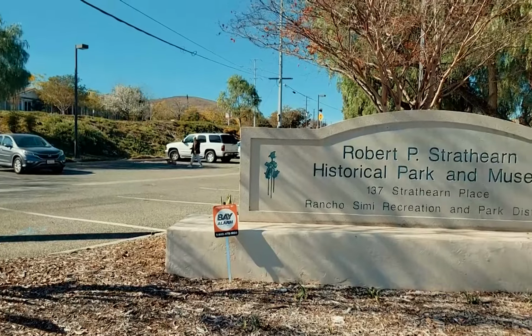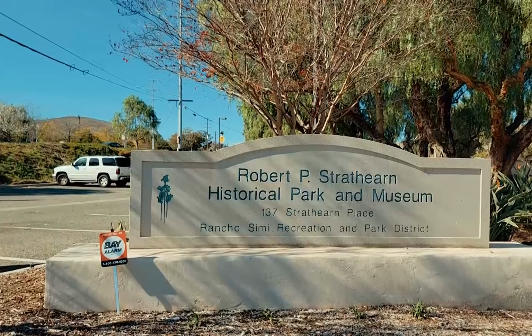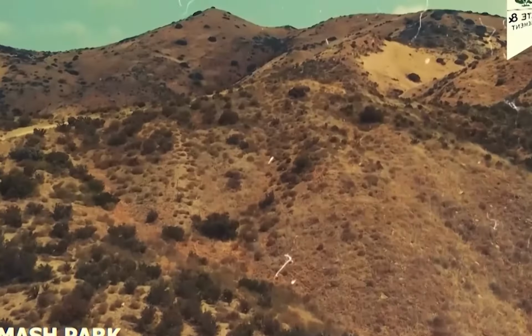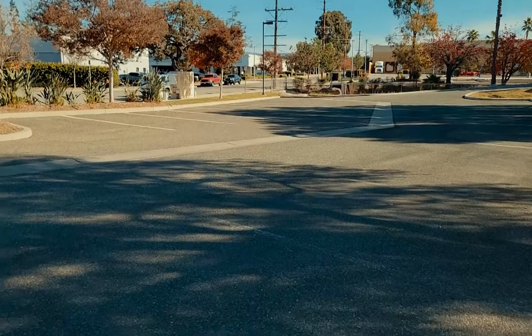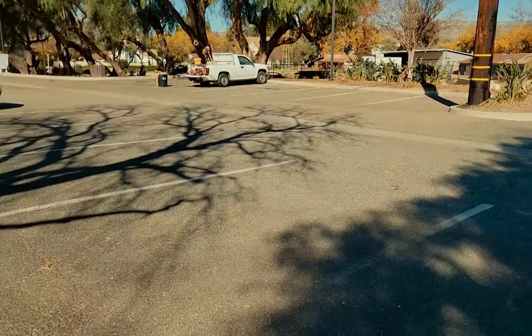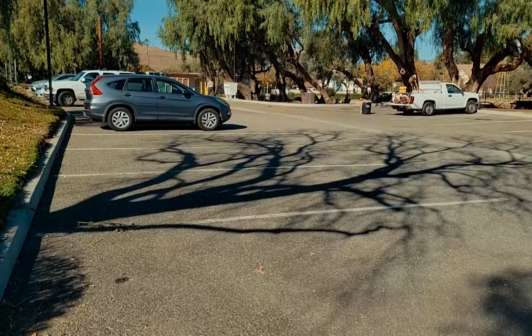Robert T. Strathearn Historical Park and Museum is located at 137 Strathearn Place in West Simi Valley. There is a lot of parking here available, and the parking is free. When they have special events, this parking lot will be overflowing. It's a little more difficult, but on an average day, there's always parking available.